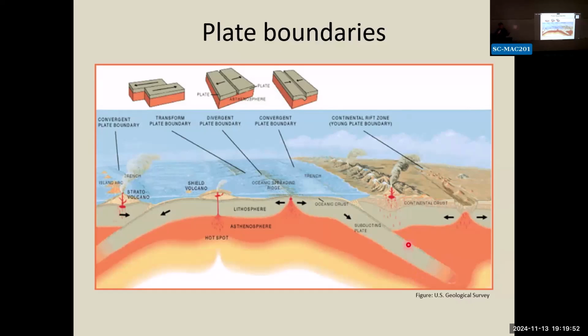If oceanic crust and continental crust come together, that oceanic crust is, again, a lot denser, so it will dive under that more buoyant continental crust in what we call a subduction zone. An example of a subduction zone would be along the west coast of South America, where the Andes Mountains are rising up. And you often get volcanism in those settings, which is displayed in this part of the diagram.